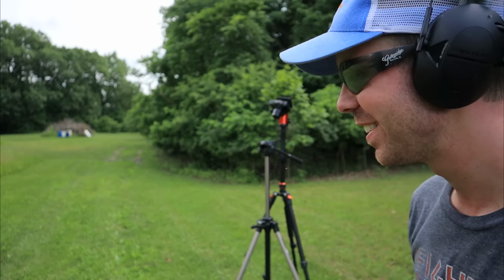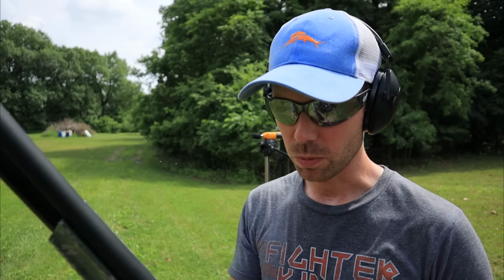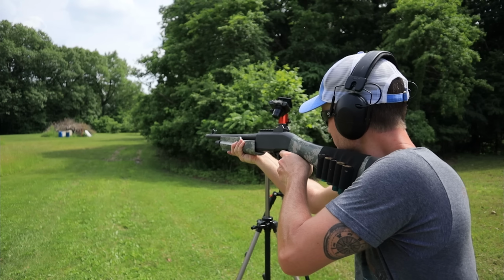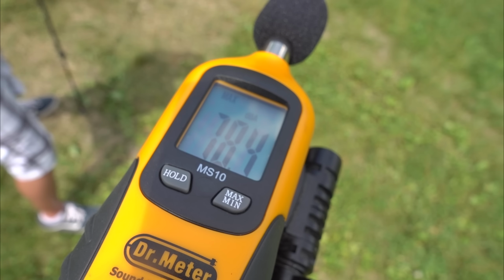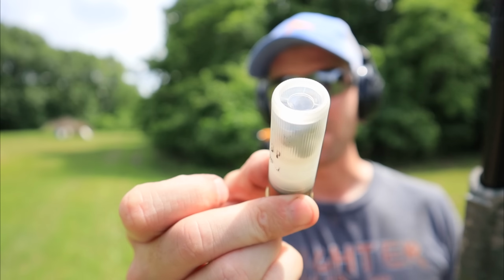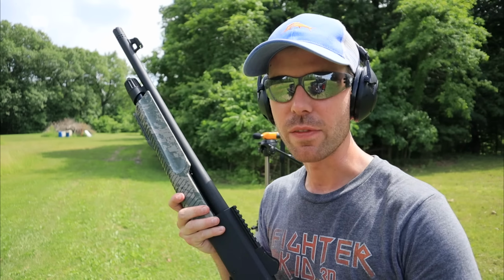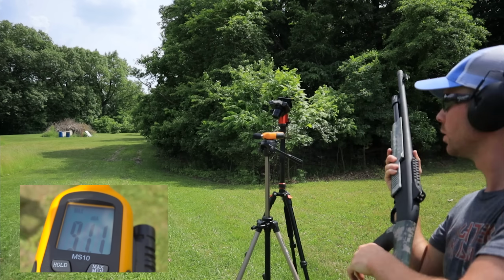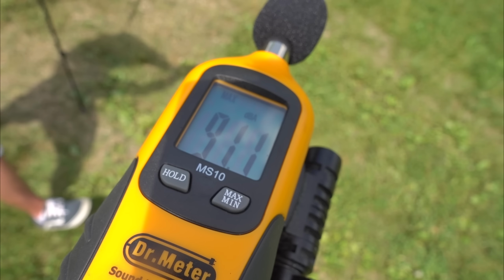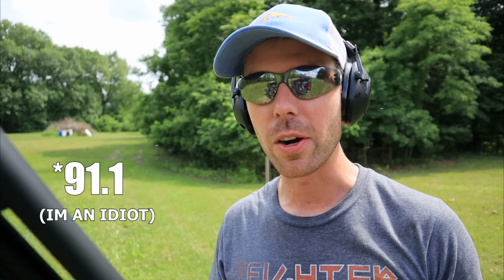All right, the final gun that I have out here is the 18-inch 12-gauge shotgun. So first, I'm just gonna shoot some birdshot and we'll see how loud this is. All right, that was a 90.4. Let's try some double-aught buckshot and see if it's any louder. All right, that was a 91.4 from the double-aught buckshot, so definitely a little bit louder than what we got from the birdshot.